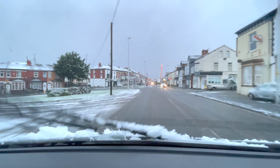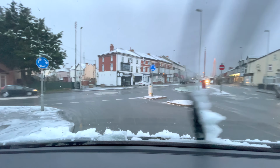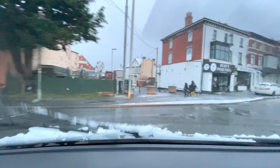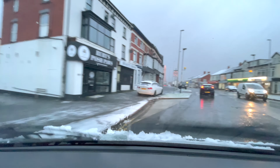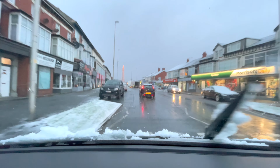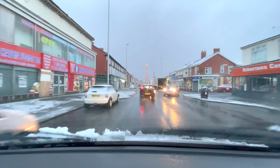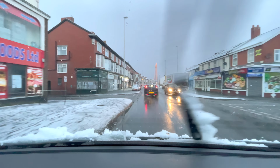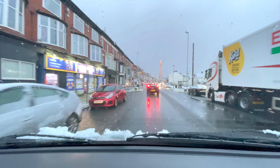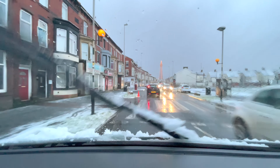But look at that view of the tower there. It's lit up, what would you say, orange? It looks kind of orangey. I wonder what that's for. It's usually lit up for something, for some reason. People or organisations can pay to have the tower lit up to represent their organisation. It's a little bit wet looking on Central Drive. Yeah. Not brilliant. But there is a bit of snow around.